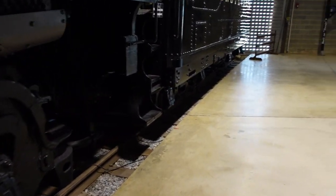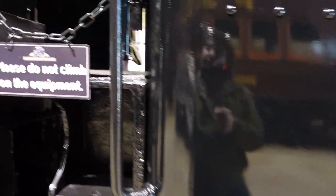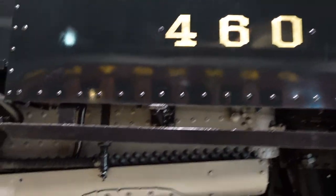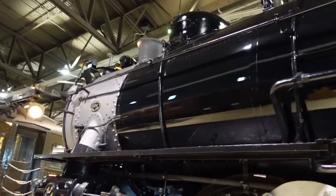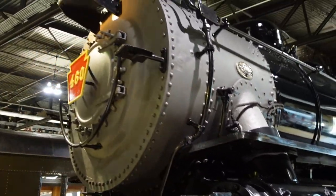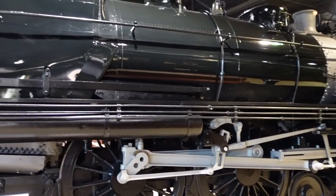Now we go back to the tender here. And I believe the cab was restored as well. Yeah. Looks so good. It's museum quality. Yeah, the number 460 done there in gold leaf. Nice. And we'll take a look at the front in a moment. And they did an amazing job. This is a beautifully restored locomotive.